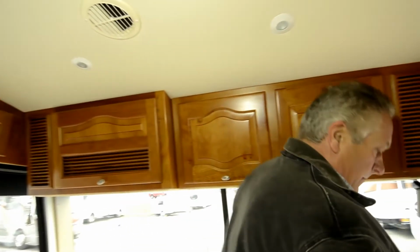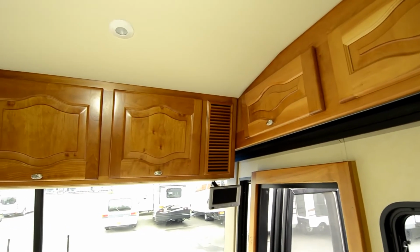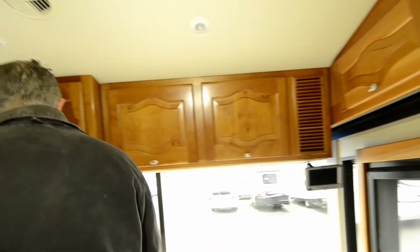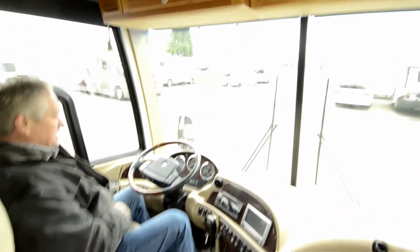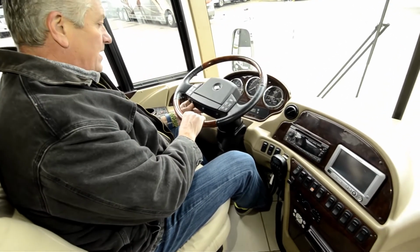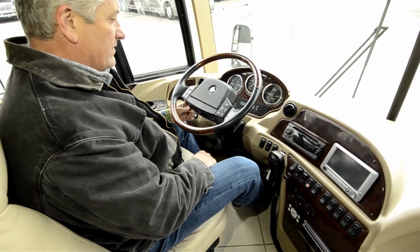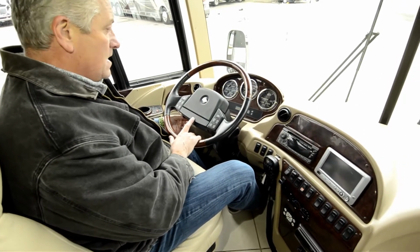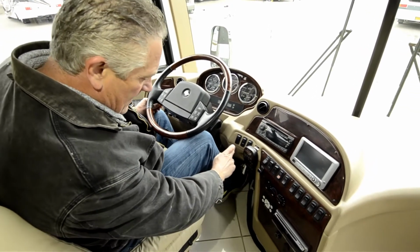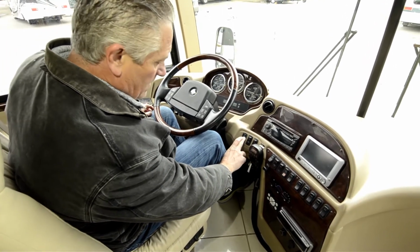I'm going to shut the door. You also have a GPS screen over here on the passenger side of the coach. Keyless entry as well. Here in the dash area, you have a nice dash. This is a Spartan chassis. So you have the ability to operate the steering wheel. It comes down this way. It also telescopes. You got the regular car horn, and then there's a switch over here that you can hit. Now you have bus horn.